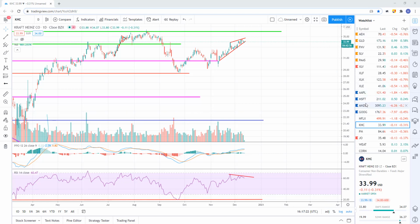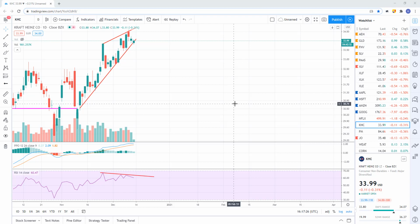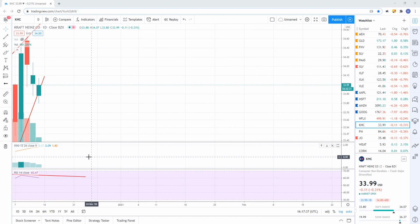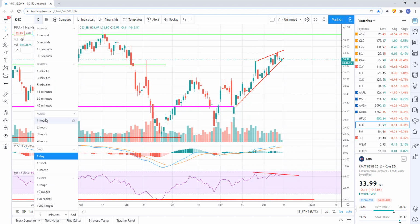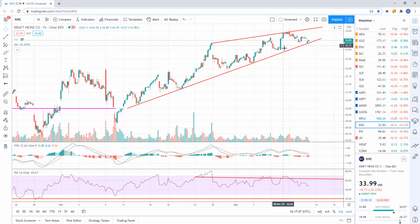The FANGs, we'll skip the FANGs and we'll look at KHC, Kraft Heinz. All right, so on the daily chart here, bearish rising wedge starting to show up. Negative divergence here on the RSI. The PPO, we don't have it yet, and it hasn't made a bearish crossover yet, so maybe a little more work to do there. Going to the hourly here, you can see we're just kind of working our way up this wedge. So it's starting to show signs that it's going to break down.